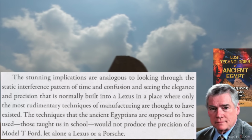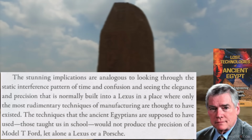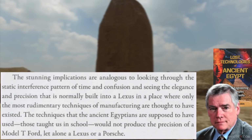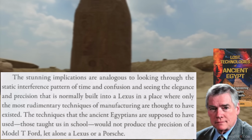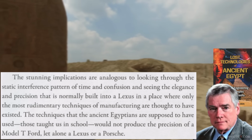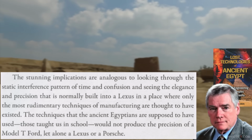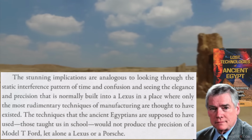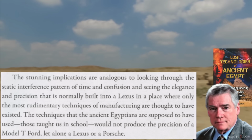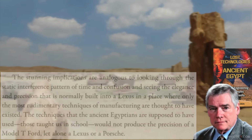The stunning implications are analogous to looking through the static interference pattern of time and confusion and seeing the elegance and precision that is normally built into a Lexus in a place where only the most rudimentary techniques of manufacturing are thought to have existed. The techniques that the ancient Egyptians are supposed to have used, those taught to us in school, would not produce the precision of a Model T Ford, let alone a Lexus or a Porsche."